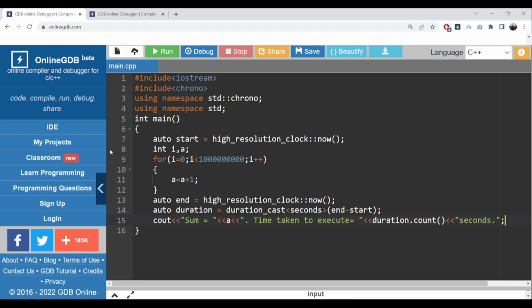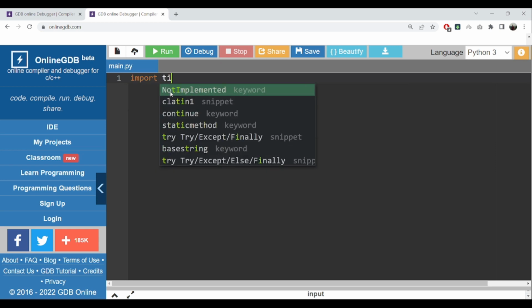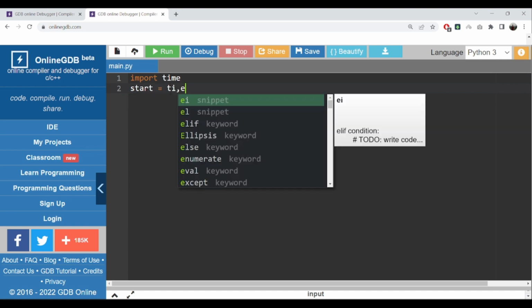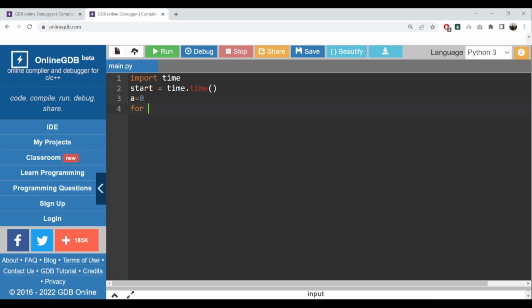So this is the program. Now I am going to write the Python program and let's execute both of them later. First of all, let us import the time library. Here also I am going to write the same program.